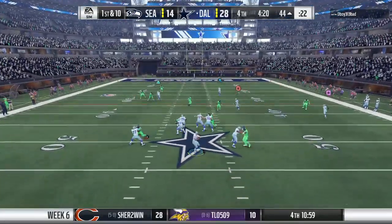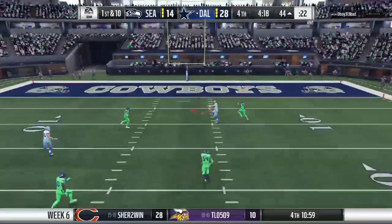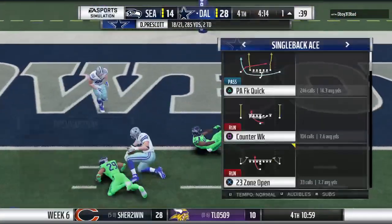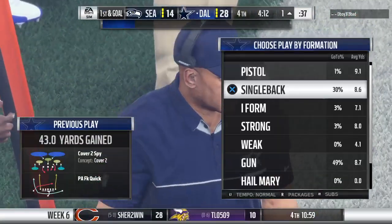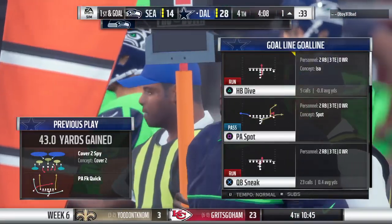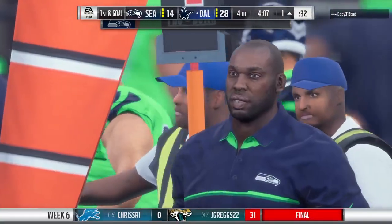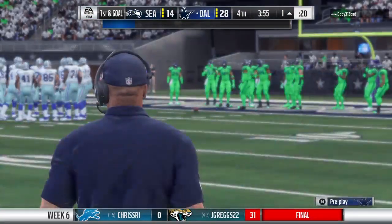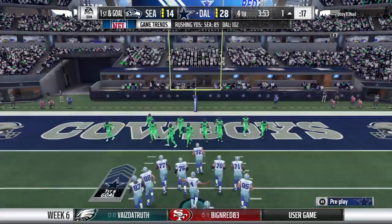Following the interception, here's Prescott. He's going to fire one deep over the middle. And this is taken in at the 5. And he just falls short down at the 1-yard line. Quite the turnaround from a week ago where he threw 4 interceptions. He hasn't had an interception this game, and he told us during the week, my goal, goose egg. He's achieving that so far.